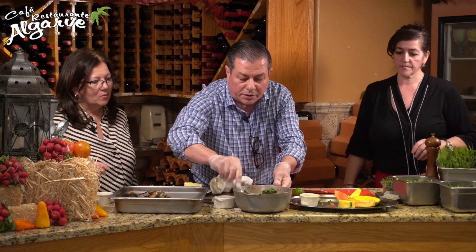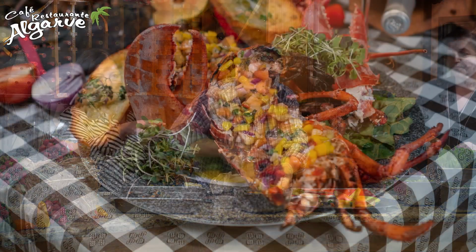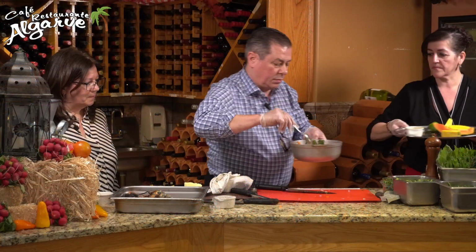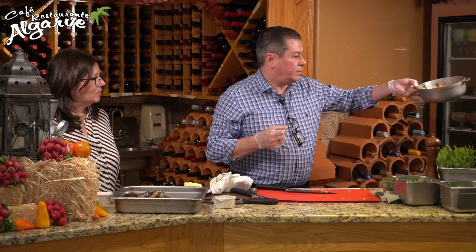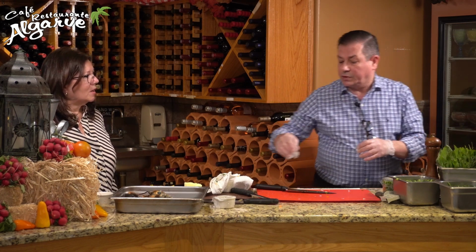When the lobster is ready, this goes on top to garnish it. So this is really a key component, to leave the vinaigrette over there while the lobster is cooking, so that it gains flavor.